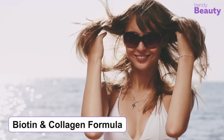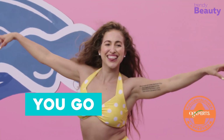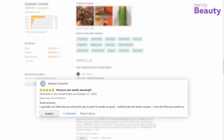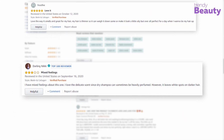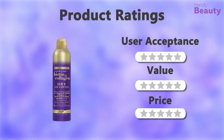Biotin and collagen formula takes care of each hair strand and makes your hair look gorgeous on the go. This dry shampoo absorbs oil and gives your hair wonderful volume. This product has earned quite a number of reviews and ratings on Amazon. According to the reviews, this dry shampoo freshens up your hair and makes your hair smooth and shiny, but some users were not satisfied with the product. How to use. Time to check out the ratings.